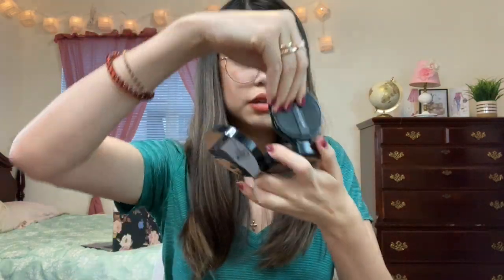Okay, now I've got the Mega Cushion Foundation. This is Wet n Wild. This was an oldie but a goodie. Thoroughly enjoyed this. It had a very strong SPF scent, but I thought that it was the cutest little compact, and I thought that the product was very good. I really think that Wet n Wild does really good foundations.